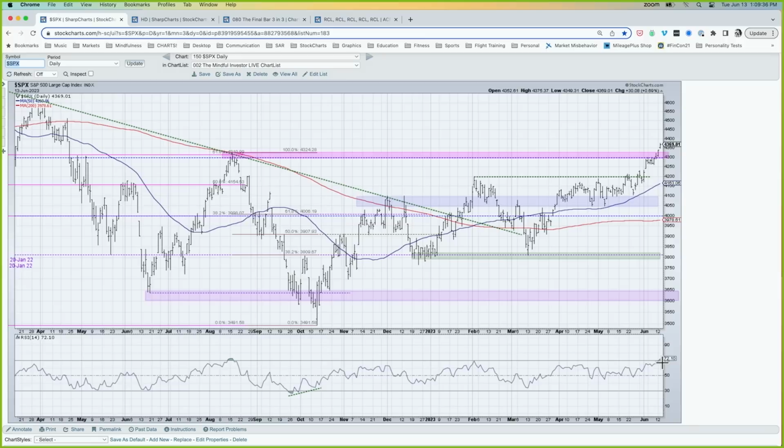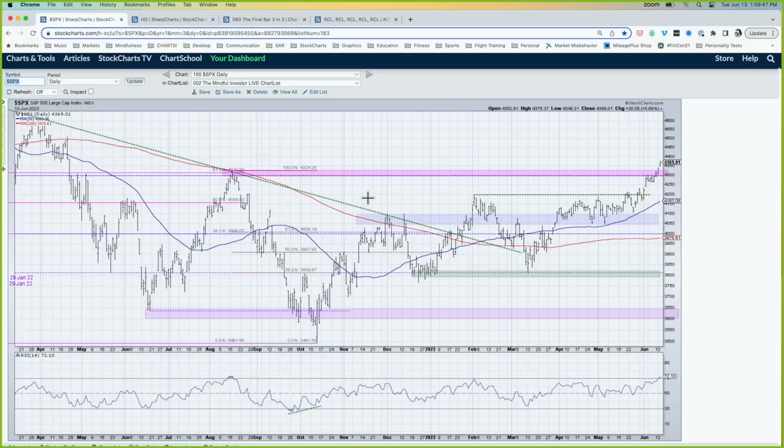But the fact that it's overbought is not a bad thing. I always say overbought means up a lot. That means the trend has been positive. Get concerned when it's no longer overbought. That's when there can be a bit of a question mark in terms of the sustainability of a rally. For now, hanging in there okay.